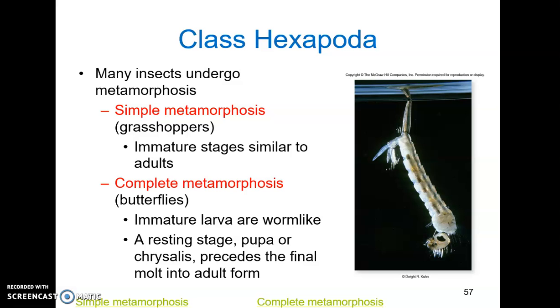Oftentimes they lack legs. They eat a whole heck of a lot, several times their body weight, and that's going to fuel their rapid growth. After going through this larval stage, they will go through a resting stage, a pupa or a chrysalis, where they will stop eating and moving, and then go through a final molt and turn into an adult form with a different morphology, diet, and habitat compared to the larva.